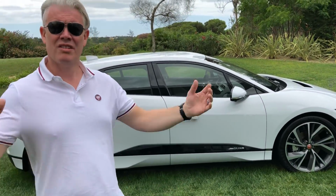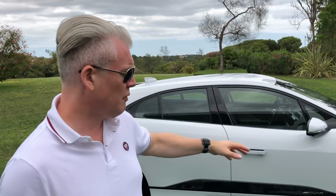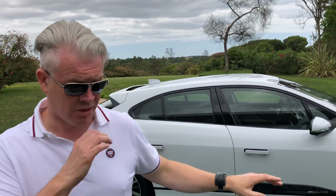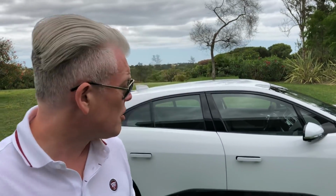Yeah, absolutely. So this cabin is, as you can see, 2/3 the length of the vehicle. So this car has a footprint on the road about the size of a Porsche Macan. The cabin length is about the same as a Jaguar XJ long wheelbase. So you really do get massive benefits from the electrical architecture in it. So I love the fact that you get a fairly unique profile on the car.